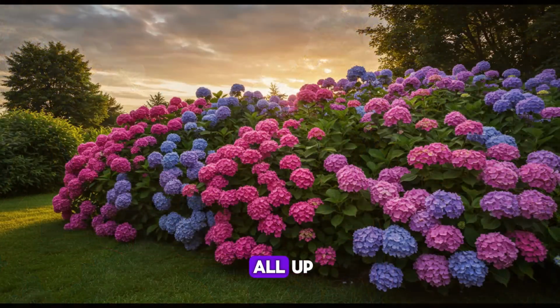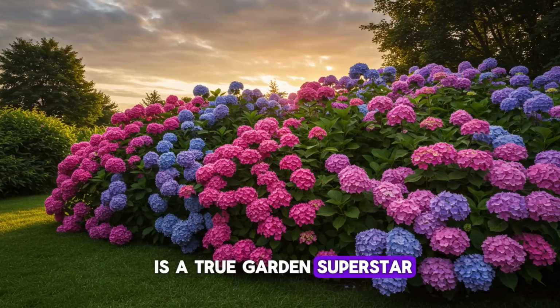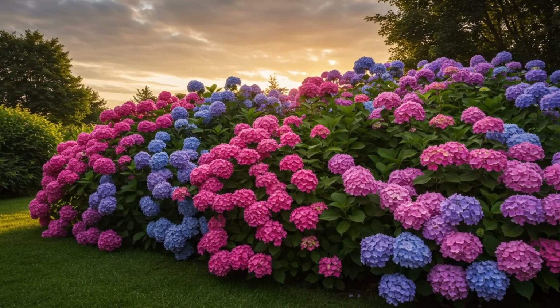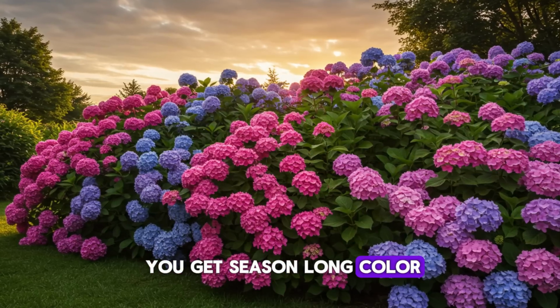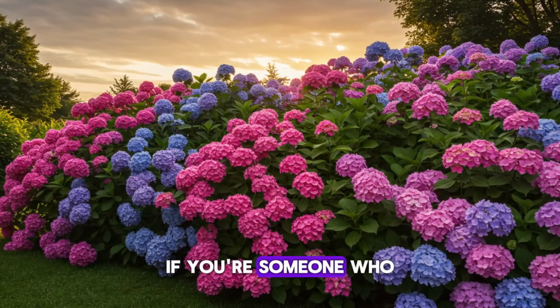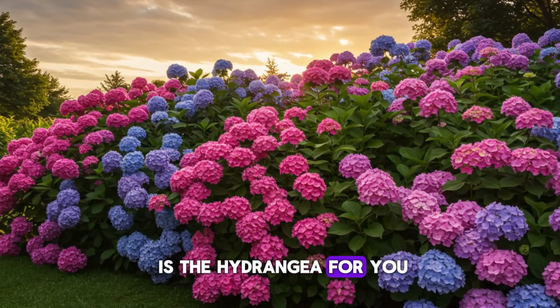So, to sum it all up, the Endless Summer Hydrangea is a true garden superstar. It's reliable, forgiving, and incredibly generous with its flowers. You don't have to be perfect with your pruning, you don't have to worry about losing blooms to harsh winters, and you get season-long color that keeps your garden alive from spring right through to fall. If you're someone who loves maximum impact with minimum stress, this is the hydrangea for you.